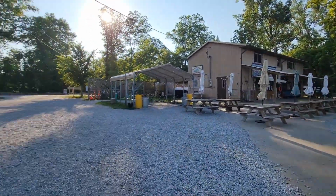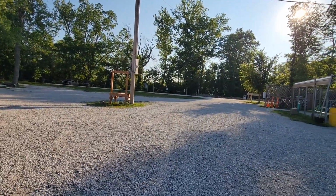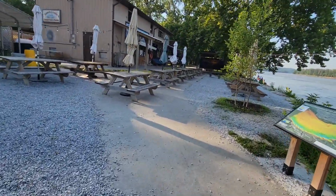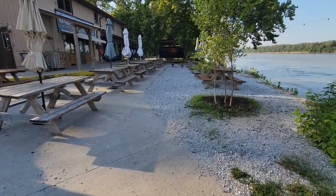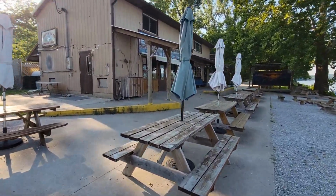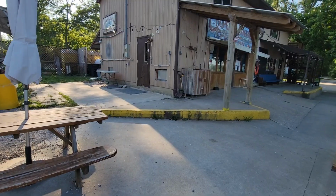You got the general store. There's food trucks that come out here and park right here, usually most of the time during the weekdays or weekends. And they got live music that comes out here, and a general store that sells all kinds of local beers and stuff.